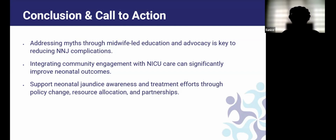Then integrating community engagement with NICU care can, undoubtedly, significantly improve neonatal outcomes, for sure. Then there is also the support for neonatal jaundice awareness and treatment efforts through policy change, resource allocation, and partnership. Policy change, resource allocation: where it should go, how it should be used, how early it should be put into practice, and partnership. We need everybody, all stakeholders, on deck to ensure that this condition is managed as soon as it is identified.